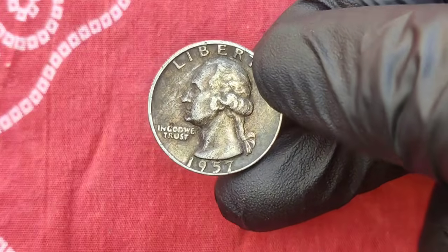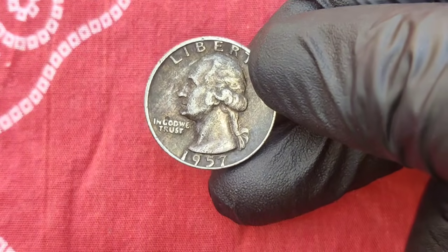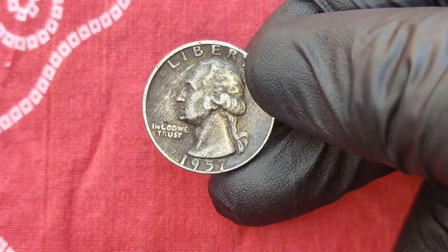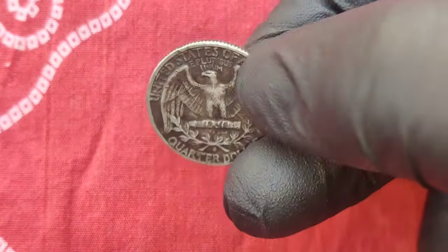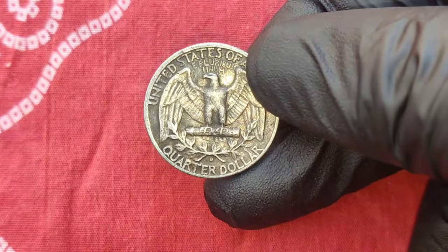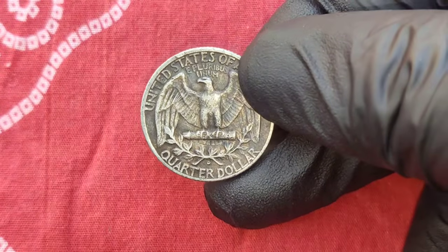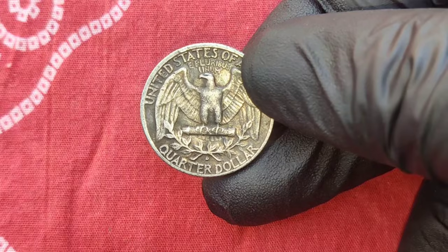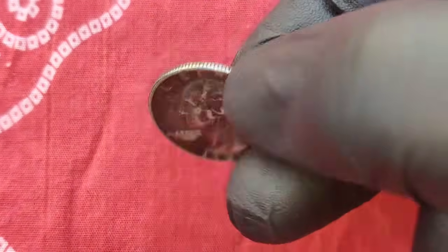But within that ocean of silver, a few extraordinary quarters were born different, hauntingly different. These 1957-D quarters possessed a strange and mesmerizing look, a dark, almost black satin shadow that covered the silver surface like smoke frozen in metal. Collectors today call them the black shade beauties.